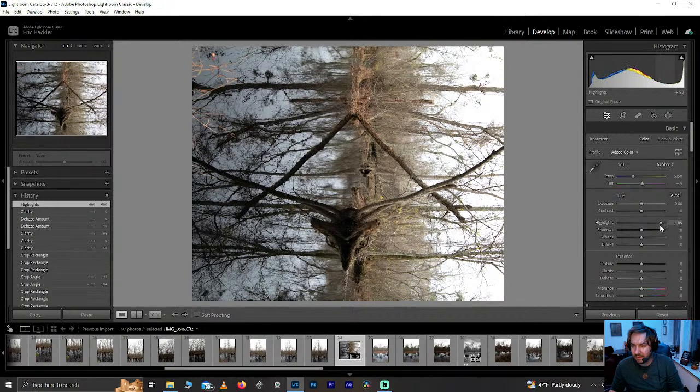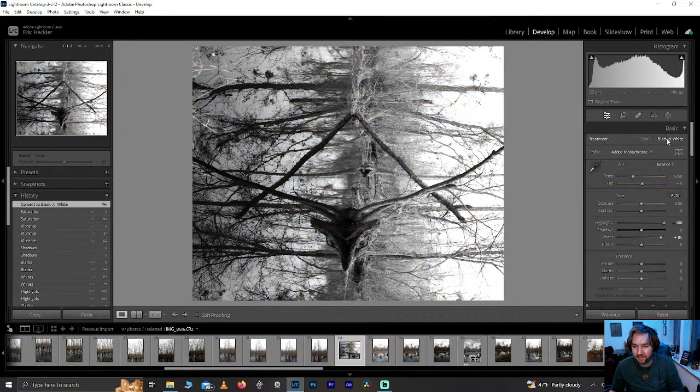All right, for once I'm gonna bring the highlights up and just let there be highlights and the whites up. Because for once I want that whole top section to be totally clean. I want the detail in the reflection. I could do this with saturation. My first instinct is to do it, but I'm gonna try this in black and white in a sec. I want to come back to that.